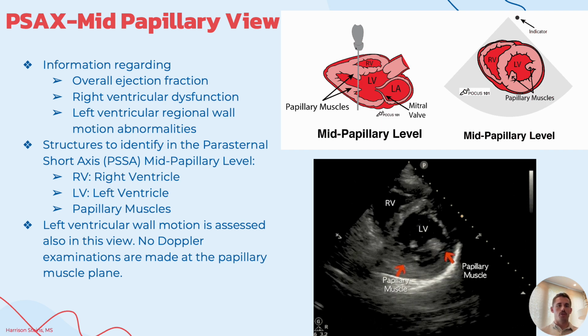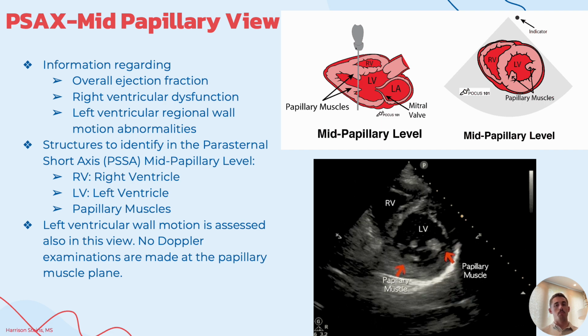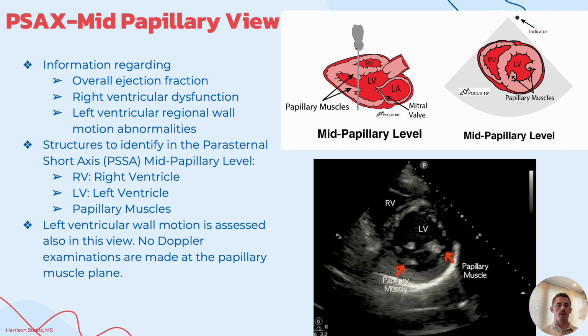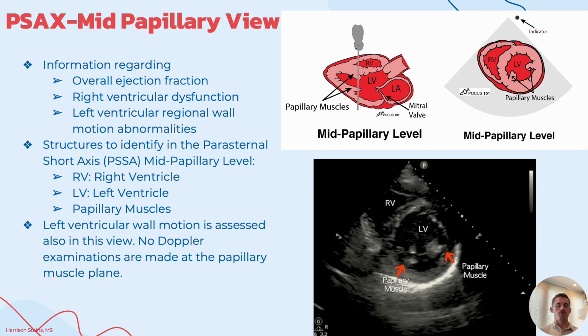Looking at the right ventricle for any sort of dysfunction. Is that right ventricle bowing into the left ventricle at the intraventricular septum? Is there a lack of systolic motion with the right ventricle? And then same with the left ventricle. Do you see regional wall motion abnormalities?